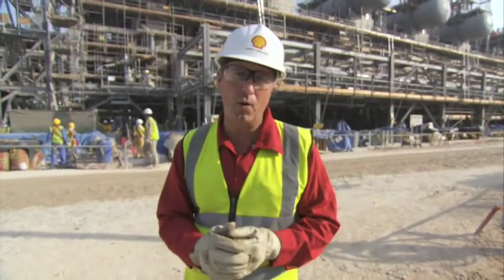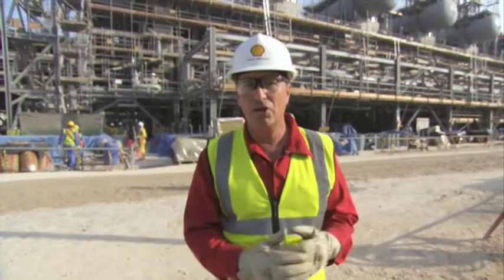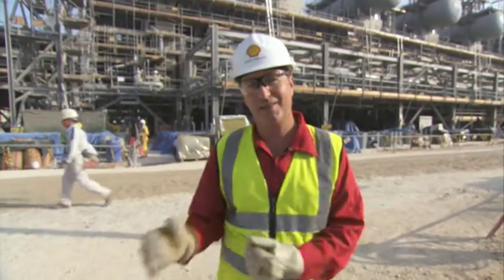And so these gas turbines, 240 megawatts in total, they also have heat recovery units on the back of them. They recover even more steam. And so as you can see, this whole plant is a full integration of energy, process and utilities.